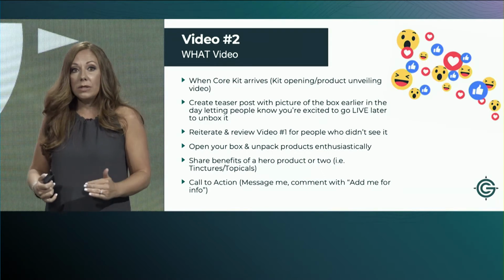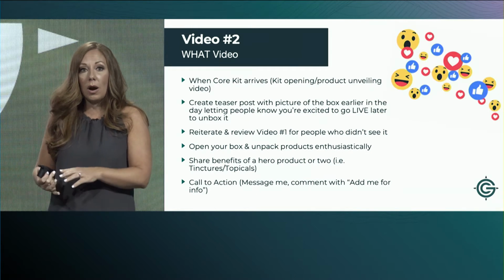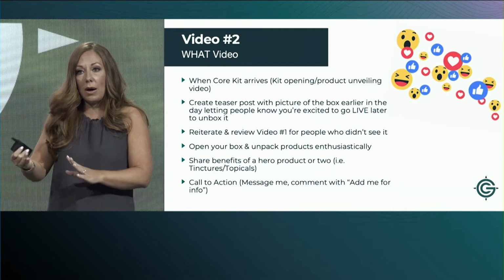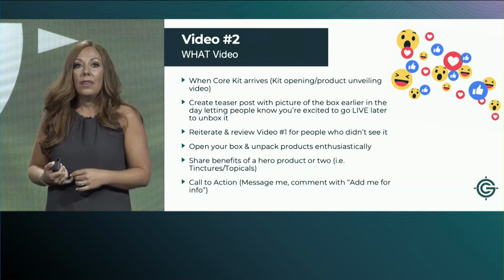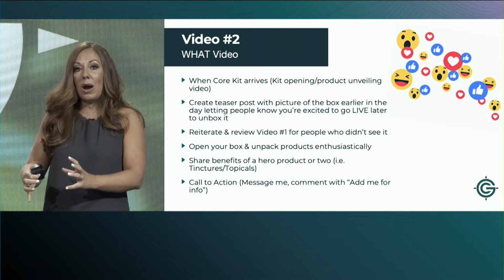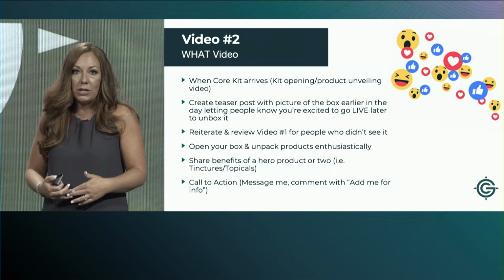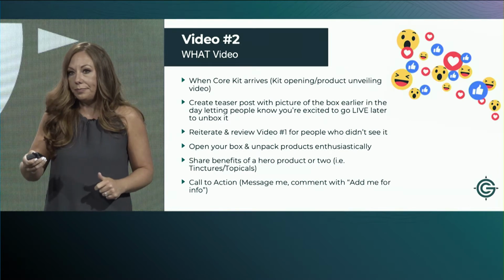So again, you want your audience to not know what kind of CBD you're selling just yet, because when they reach out to you and then you're able to add them into our Product Hub group or our Business Hub group, which we're going to talk about in the next few slides, then they're going to get all of the information about our products, our company, and it's all inside that private group. But first, you want to capture that lead. You want them to reach out to you for that information so you can get them added.